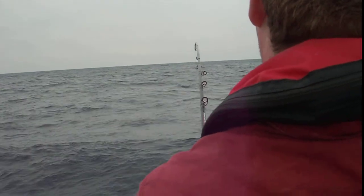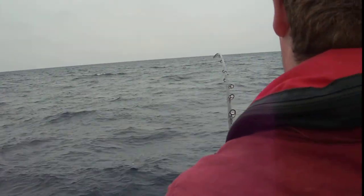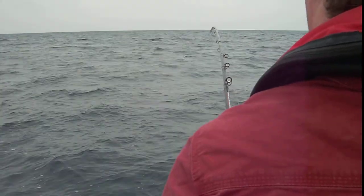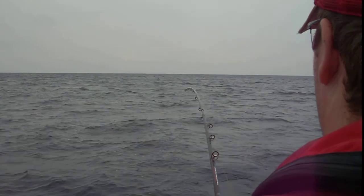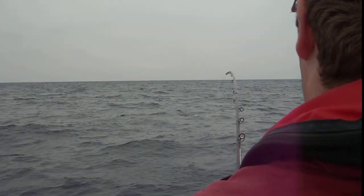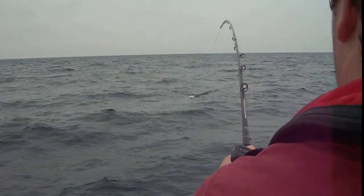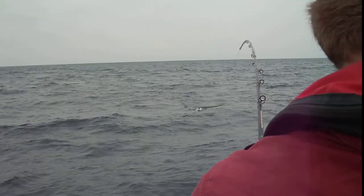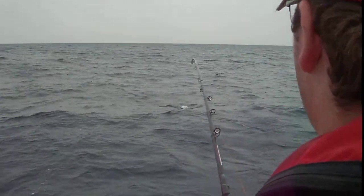Like a king. Finally gave up. Not that big, is it? No, it isn't. This is a world record salmon. What the hell's going on? Why is it so small? What a weight. I don't believe it. No, that's a monster.